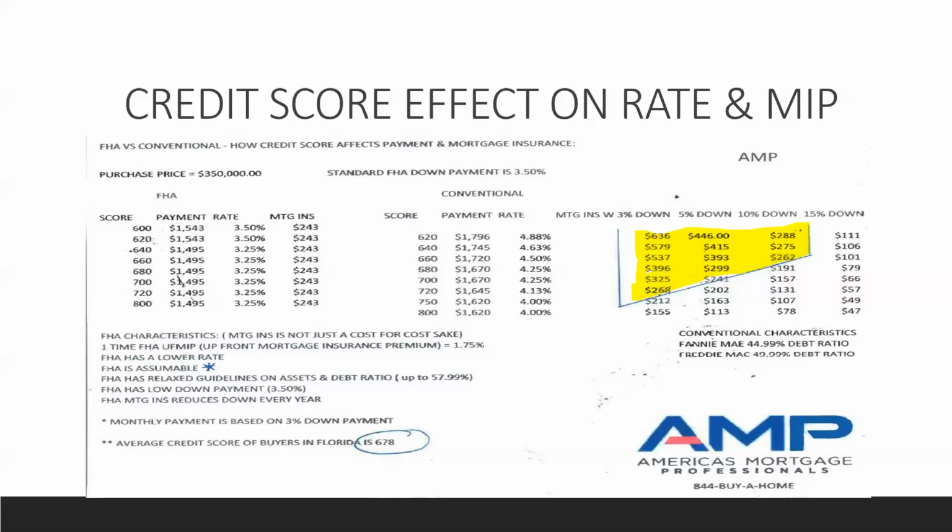Okay, so in my small print here, FHA characteristics. So we have the one-time upfront mortgage insurance premium equal to 1.75%. FHA typically has a lower rate. FHA is assumable, which I will explain. FHA has relaxed guidelines on assets and debt ratios, which I will also explain. FHA has a low down payment for everybody at 3.5, versus on a conventional, it's 5 unless you're a first-time home buyer. And FHA mortgage insurance reduces down every year on the anniversary date. Okay.